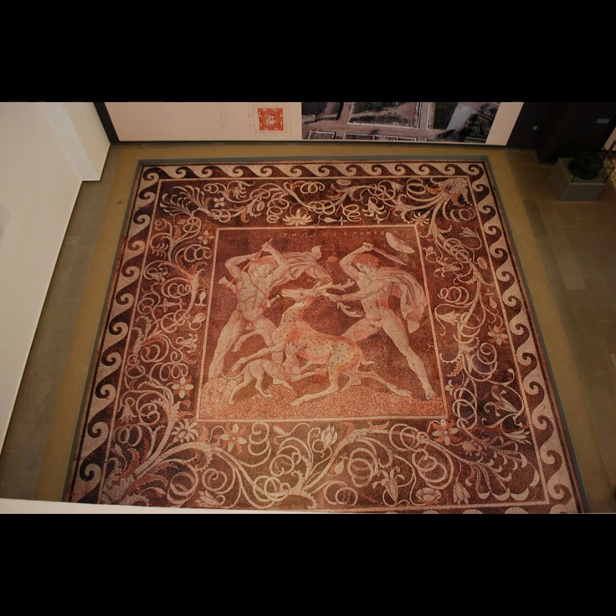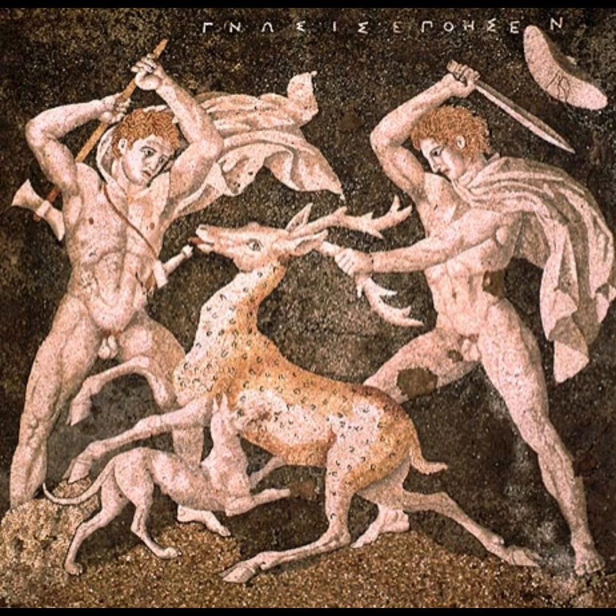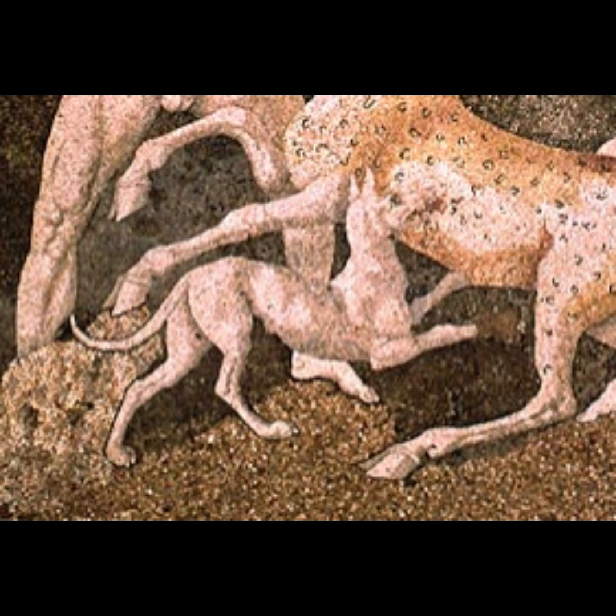As a preserved exhibit now in the Pella Museum, this mosaic offers a window into Macedonian art and values around the time of Alexander the Great. The scene is highly dynamic and vividly rendered. Two athletic youths sprint toward a collapsing stag. One on the right lunges forward with hair swept back in an anastole style. The other on the left rears up to bring down the double-headed axe. A dog darts into the foreground, biting at the stag's haunch.